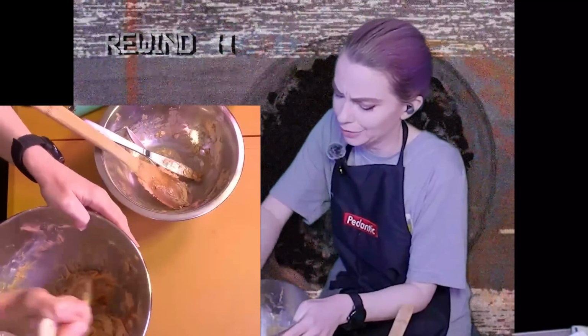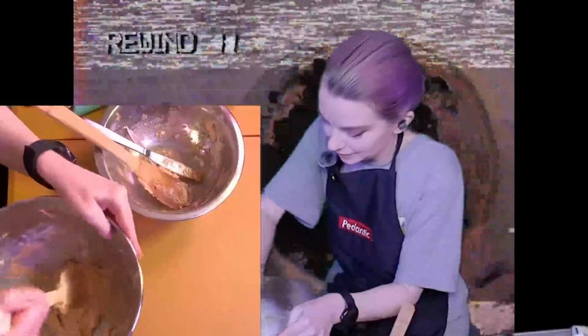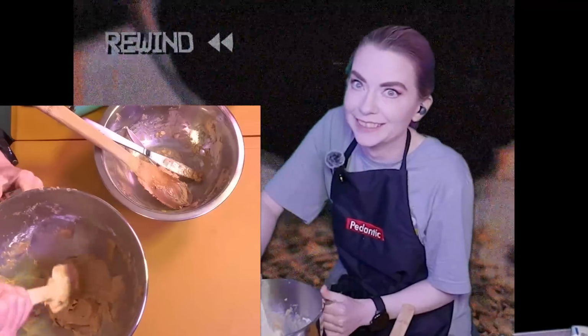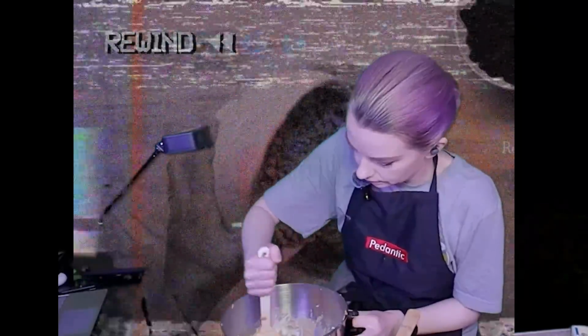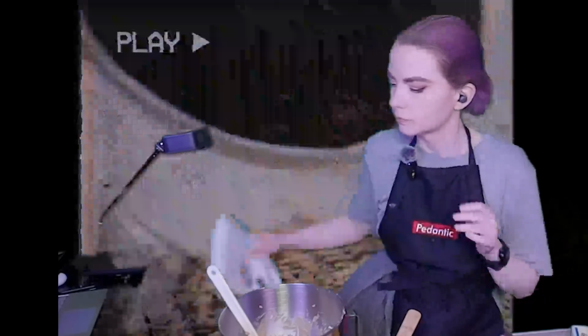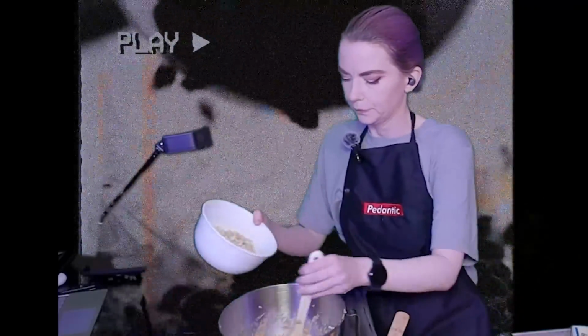Oh, these are going to be angry. I really need to make sure it gets worked in so you don't just end up with a bite of all of it. Okay, so I think I've got all of that incorporated. So now I can add the other stuff. Oats first, right.